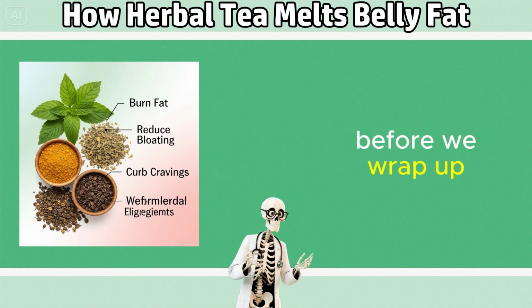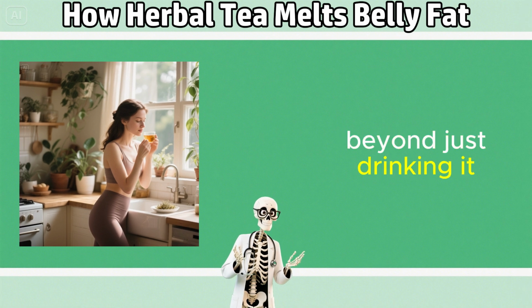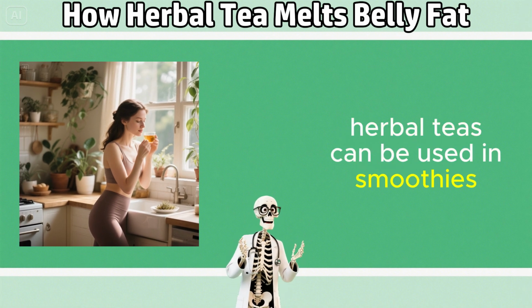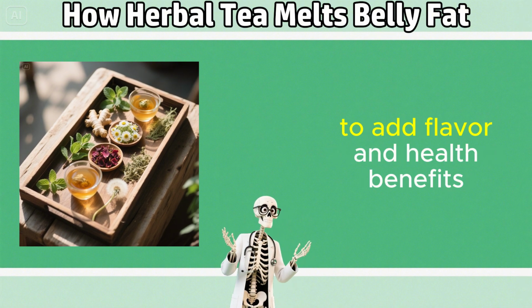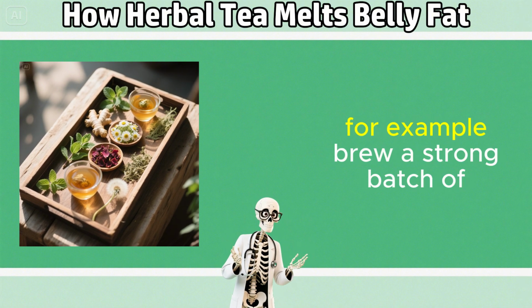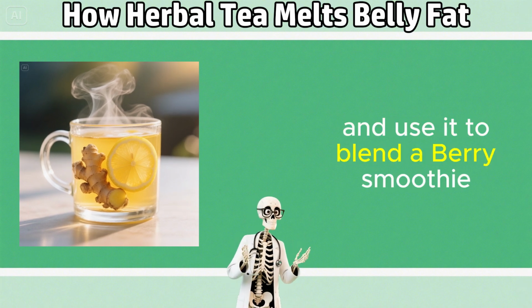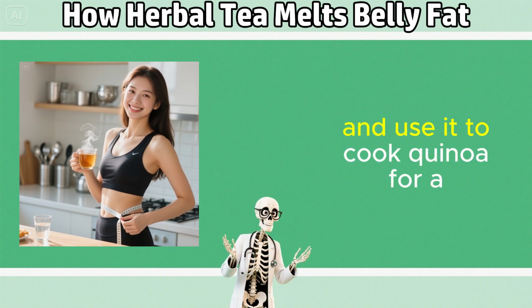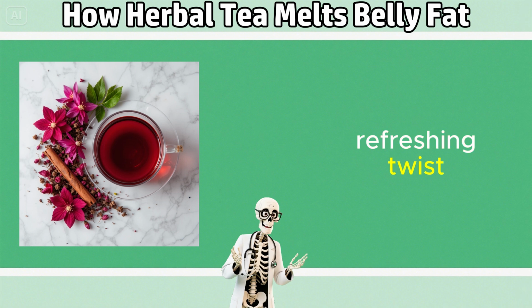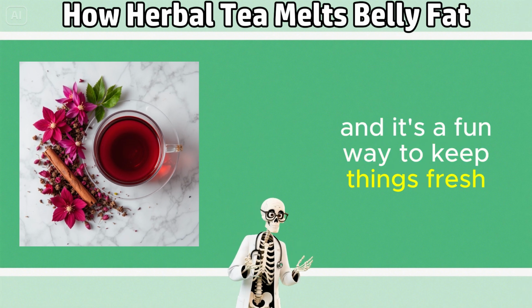Before we wrap up, let's talk about incorporating tea into your lifestyle beyond just drinking it. Herbal teas can be used in smoothies, oatmeal, or even as a base for soups to add flavor and health benefits. For example, brew a strong batch of hibiscus tea and use it to blend a berry smoothie. It's a nutrient-packed treat. Or steep peppermint tea and use it to cook quinoa for a refreshing twist. The possibilities are endless, and it's a fun way to keep things fresh.